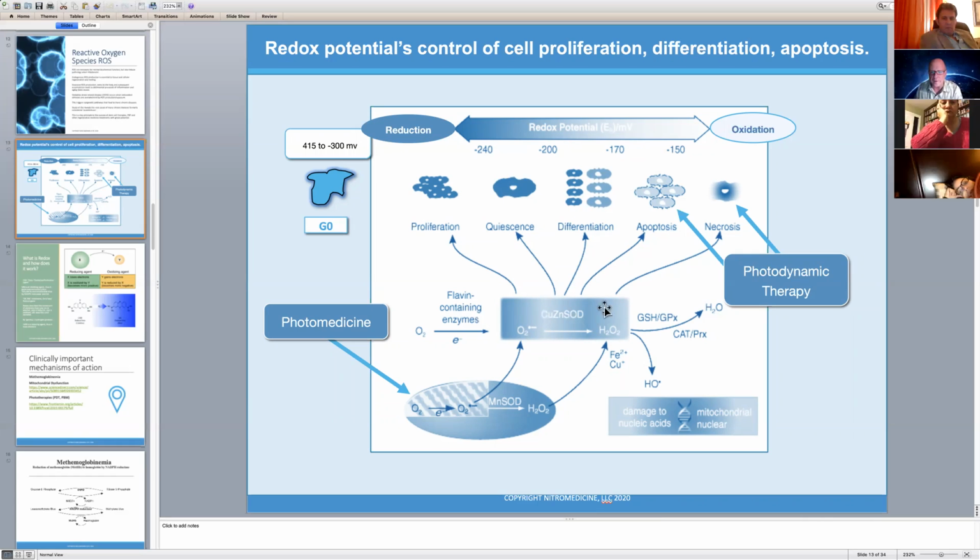Now we can control these things with photodynamic therapy, with photomedicine, and with redox buffering substances that are safe to administer. One being methylene blue, but there are probably others. So this is a fascinating slide if you really take in what it's saying. As the cell indicates towards oxidation, we go towards this. So oxidative stress leads to premature apoptosis, right? Whereas if we manage things in the middle, we get differentiation and proliferation.